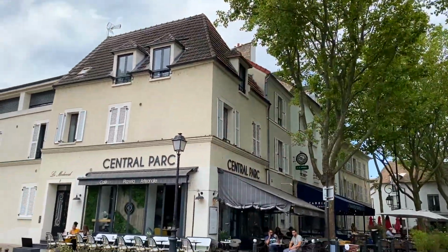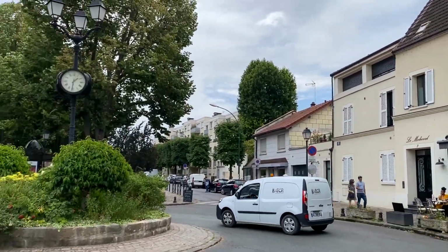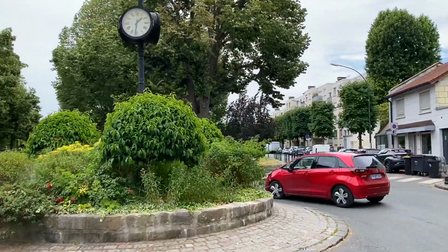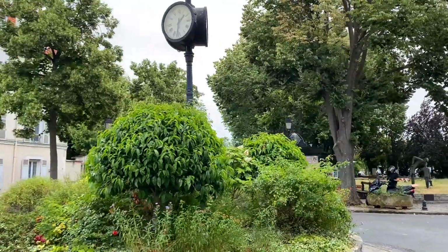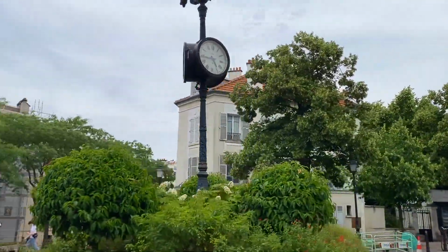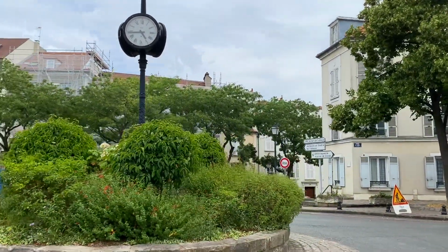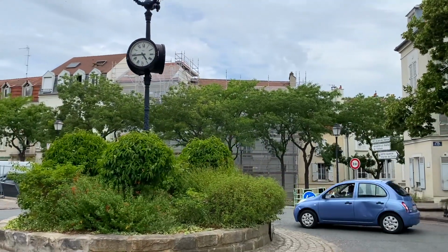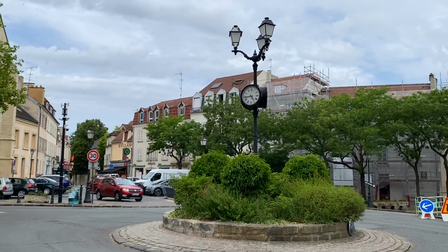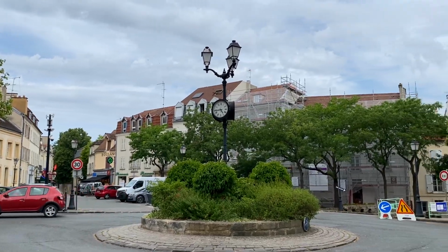As we do here, you got another corner restaurant. I'm going to wait for traffic. And another cute roundabout. Of course, nobody does roundabouts like the French. We already knew that. This one with the central clock. It's beautiful. And some more of those really high up street lamps. About as charming as it can get.